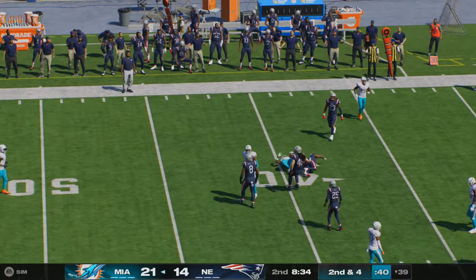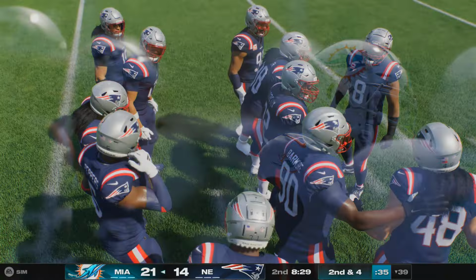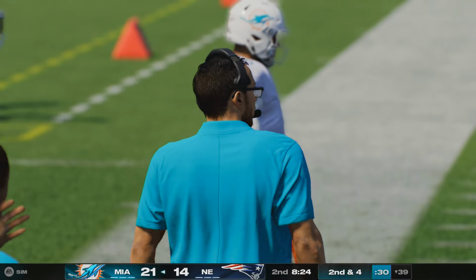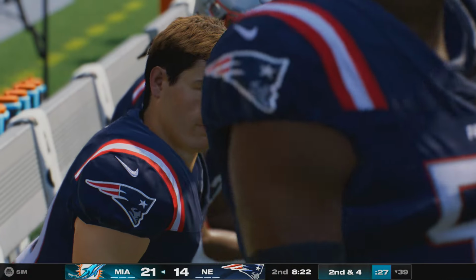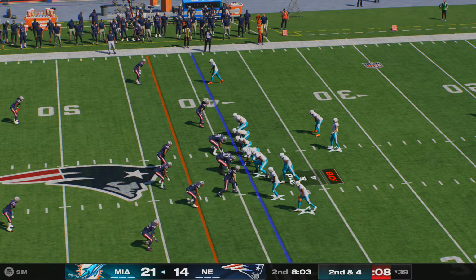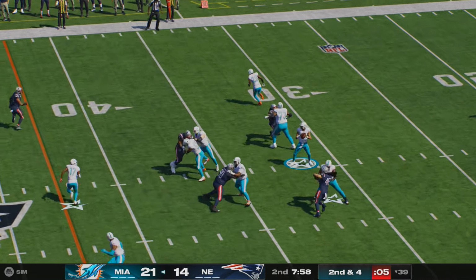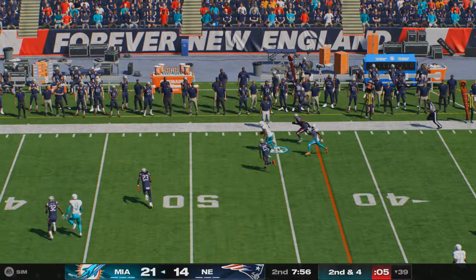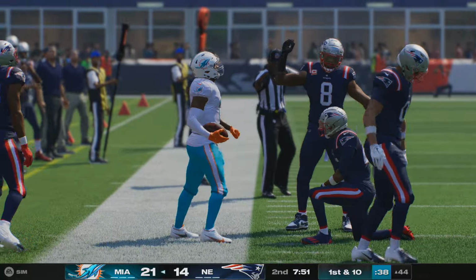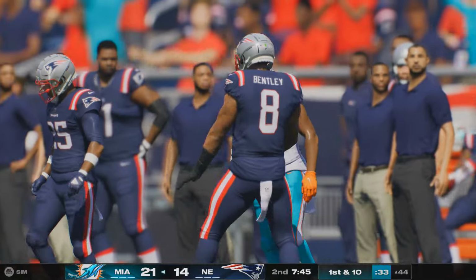That one complete to Hill. So the completion is good for 6 yards, and that'll make it second down. Going to the air, Tagovailoa. Throw right side, going to be caught here by Waddle. And taking it across midfield and inside the 45. 17 yards is the pickup there for number 17.